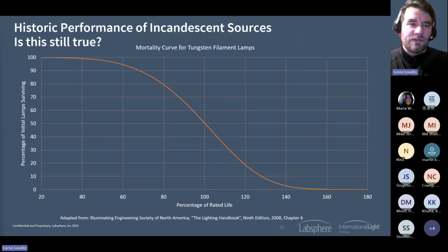But some of the other issues that are taking place have to do with premature failures. This graph is a mortality curve for tungsten filament lamps. This was taken directly from the Illumination Engineering Society of North America. This is pretty well known, and we relied upon this to be true for several decades. So when you hear rated lamp life, what that means is that at 100% of the rated life, 50% of that initial population has died. So if you had a population of lamps with a 5,000 hour rated life, at 5,000 hours, 50% of that initial population of lamps would have died, right?